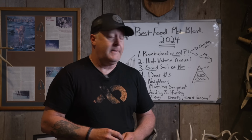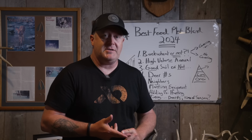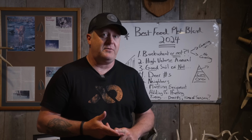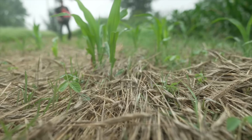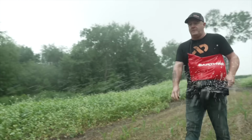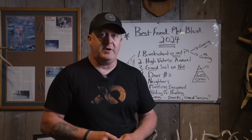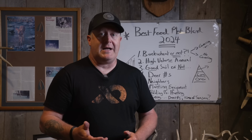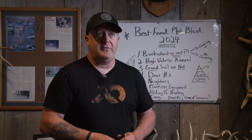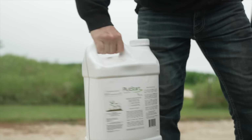So good soil or not, you have to figure out, am I addressing my soil? Have I addressed pH first, fertilization second? It does you no good to add fertilizer on your plot when you haven't addressed pH, because then the soil can't provide those nutrients to the growing plant. We love Plot Start. So if I have an area where there's only a pH of 5, I might add a ton of lime and then I'll add a 2.5 gallon jug of Plot Start. So I'm addressing both sides.